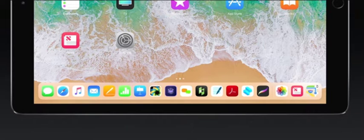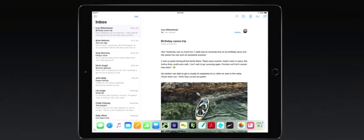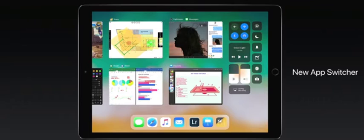It can hold up to 13 apps, and it also has the Next Up app widget built into the dock. The dock can be accessed from any app with a swipe up, and you can also drag apps from the dock into split screen view. You can also swipe up farther from the bottom to access the new app switcher, which keeps apps paired that are paired in split screen view, and it also has the control center built into the app switcher.